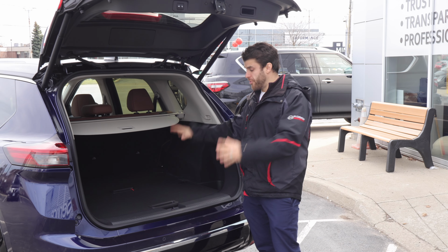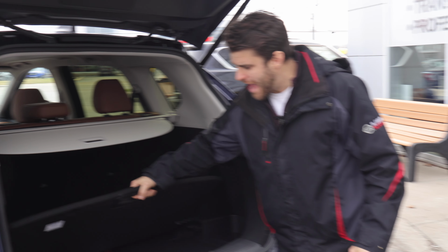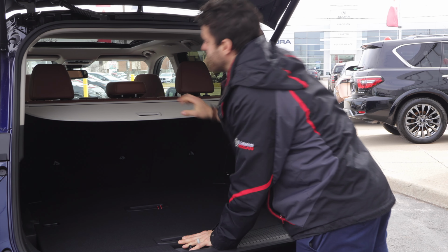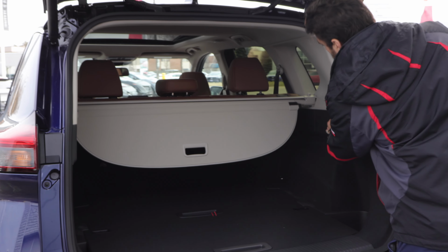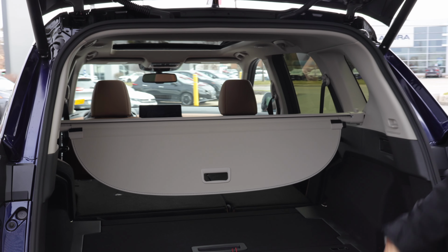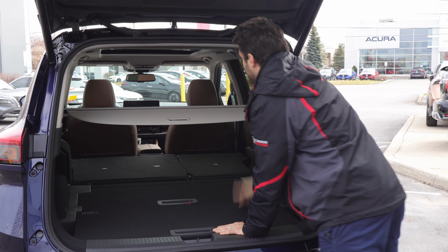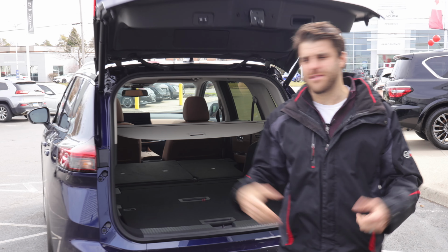Checking out the trunk here, 36 cubic feet of cargo capacity in the trunk. You have the divide and hide storage feature, which we've seen a lot from Nissan. You can kind of adjust these shelving units, hide things a little bit. This is your tonneau cover as well. And you have the remote folding seats. So look at that. They just go down with the touch of a button there, and you have kind of a flat storage surface. You can remove the privacy cover as well if you have those large items. And of course you have the power liftgate to close everything.